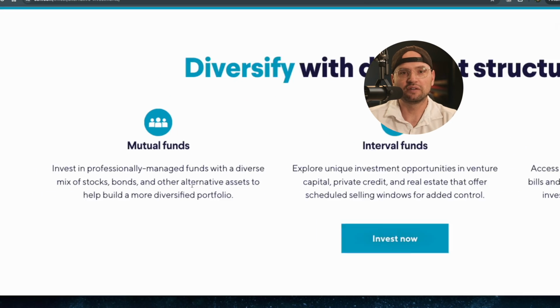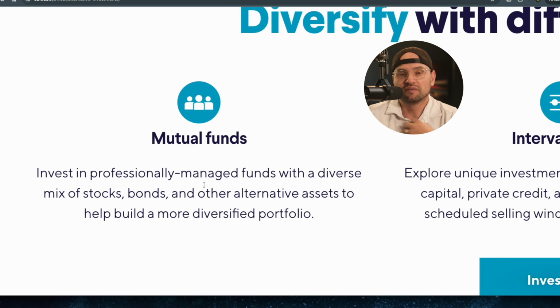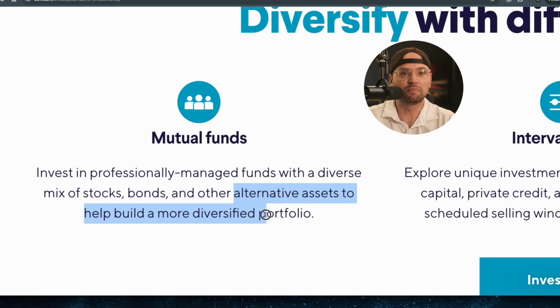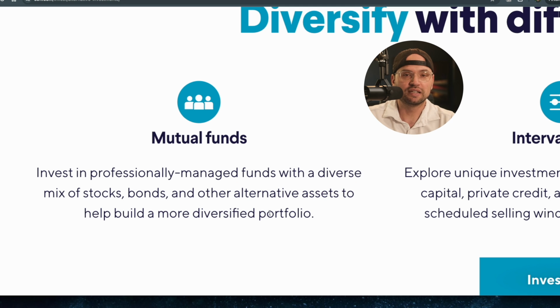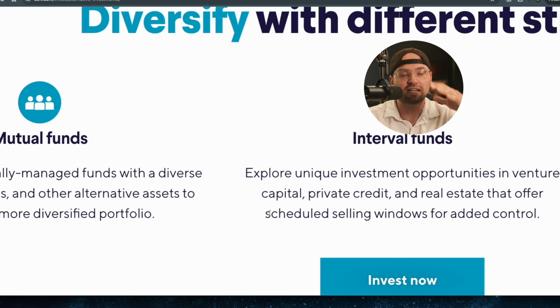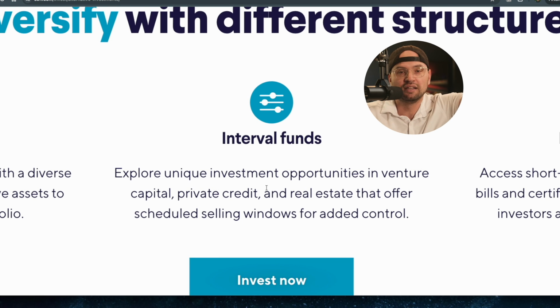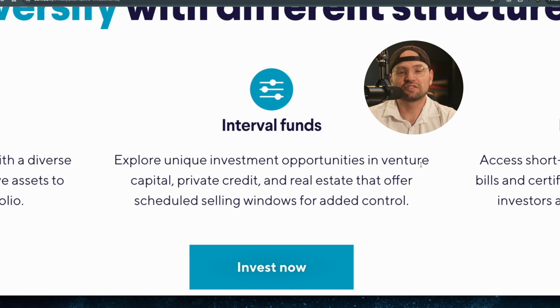So it looks like we've got 3 different options. You can invest in a mutual fund, which for our sake would feel very similar to investing in any other mutual fund. The difference is this would have stocks, bonds, and then some of those alternative assets all part of the mutual fund. So you could do this if you just said, hey, I want to diversify into something that's not necessarily correlated directly to the stock market like everything else is. Give me a bit more diversity, but don't force me to learn anything new or understand anything extra. Just make it a mutual fund. That seems interesting.